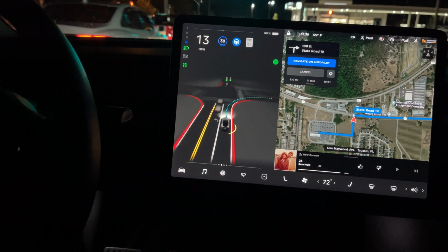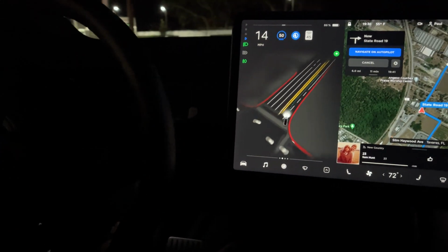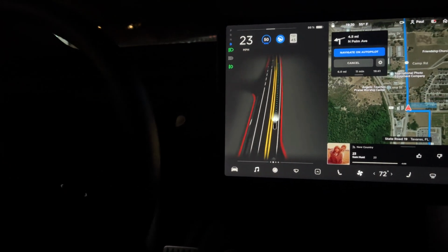Oh, we've got a green light. Come on, come on, come on, come on. Come on. Oh, good job, good job. Ignore them. Yes, I'm going to talk to the car.